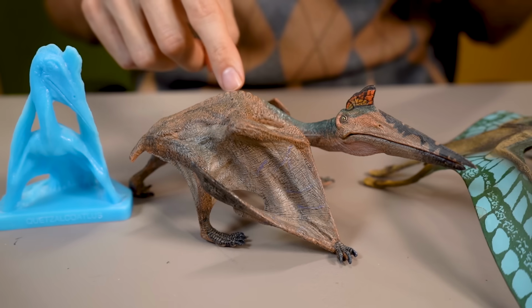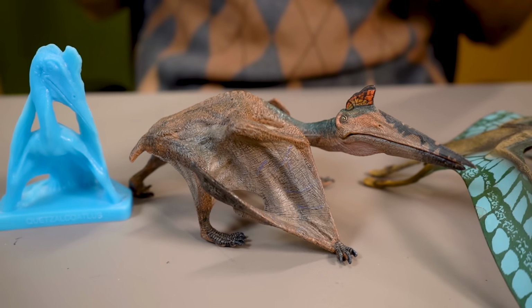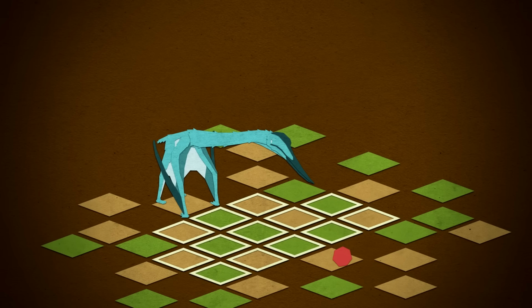Contrary to how this toy portrays it, it was able to take long, relatively efficient strides with those long limbs. It would be standing with its stiff neck relatively horizontal. It would have had its head angled down. It can reach a very wide area, a wide volume, with that long neck and its long head. This is a terrestrial stalker of small prey.